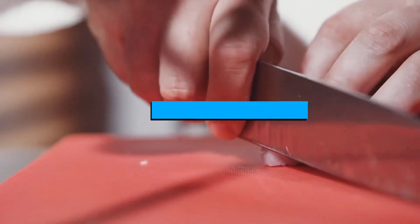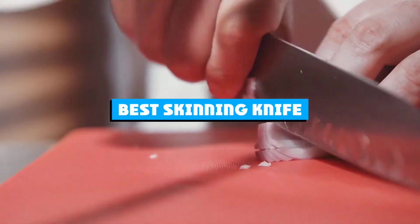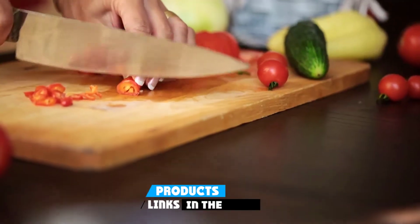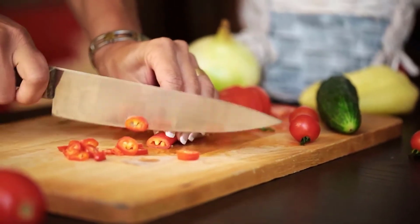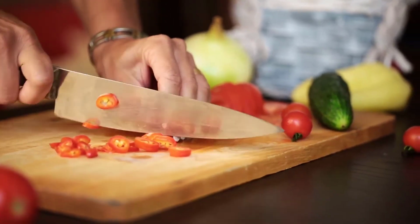If you're looking for the best skinning knife, here's a list you must see. We made this list based on our personal preference and sorted it based on the features, prices, quality, durability, and reputation of the manufacturers and customer feedback. Also, we've included options for every type of customer. So let's get started.